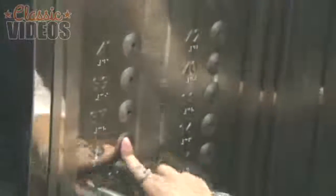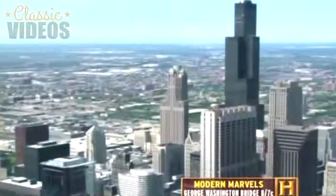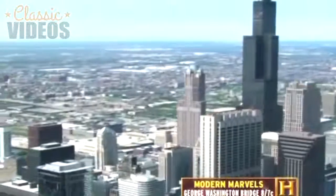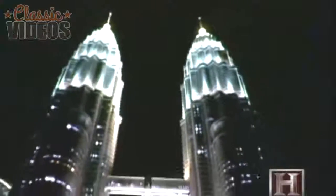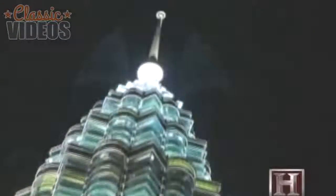25,000 people walk into the Sears Tower every day. It takes 104 elevators, some double-decker, to transport workers and visitors to the 110 floors of the tallest building in North America. The Sears Tower was considered the tallest building in the world until 1998, when the Petronas Towers in Malaysia surpassed it by 33 feet, but only with the help of decorative spires.